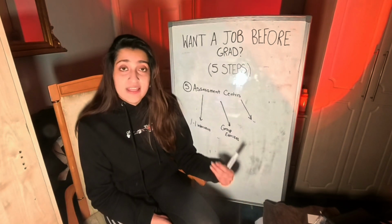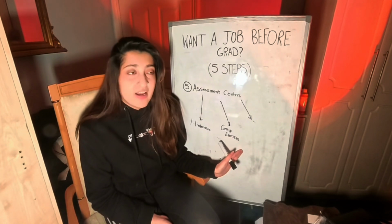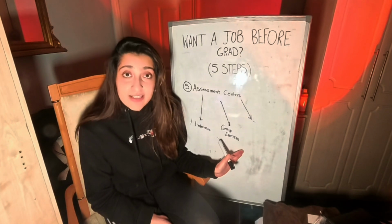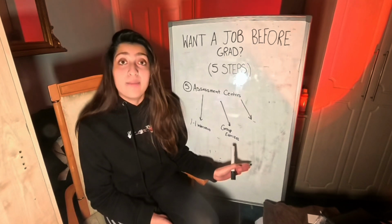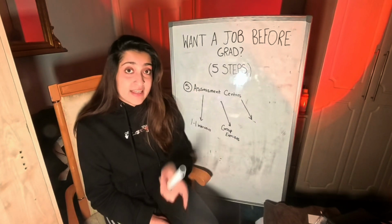Because when the assessor is watching you participate in these group exercises, they don't want someone who's overbearing. They don't want someone who can't take criticism. They want someone who is actively a collaborator and can participate in these teamwork exercises while also showing leadership qualities, okay? Don't be overbearing, be an active listener and demonstrate your leadership by this, because good leaders listen, okay?